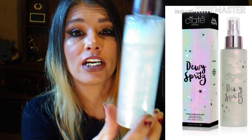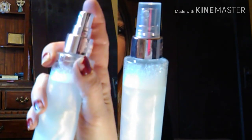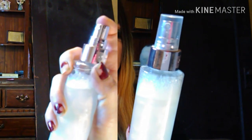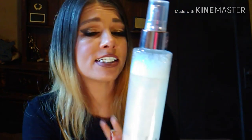Now, I do shake it up when I use it for a setting spray, and it gives you this beautiful glow. You can use an all matte foundation. You can have 10 layers of powder on your face. This will clear it all away. It will give you a glowy, dewy look, just like it says, and I absolutely adore this stuff.